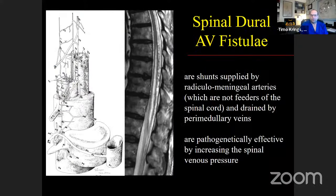And now, before we move on with the classification scheme, let's talk a little bit about spinal dural arteriovenous fistula, so that I do not only bore you with classification, but that we actually delve into also a little bit of management of these types of diseases. Spinal dural arteriovenous fistulas, to recapitulate, are shunts that are supplied by radiculomeningeal arteries, i.e., arteries that are not necessarily feeding the cord, and that are drained by perimedullary veins.